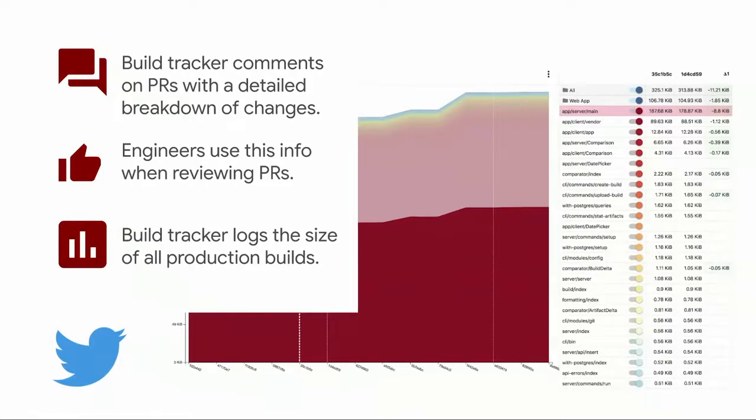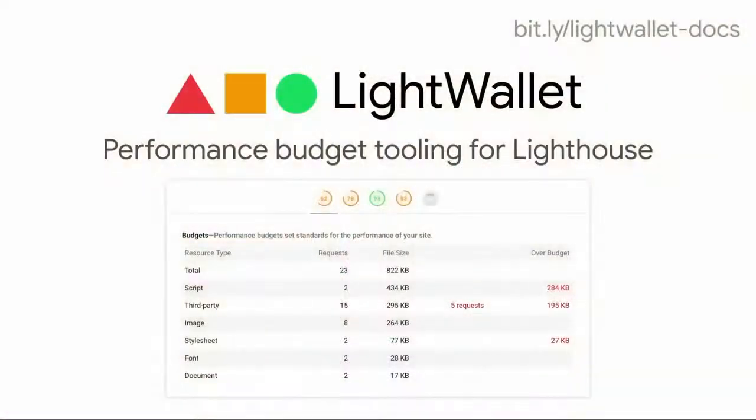Both Walmart and Twitter use custom infrastructure that they built themselves to implement performance budgets. We realize that not everybody has the resources and time to devote to doing that, so today we're really excited to announce LightWallet. LightWallet adds support for performance budgets to Lighthouse. It is available today in the command line version of Lighthouse.